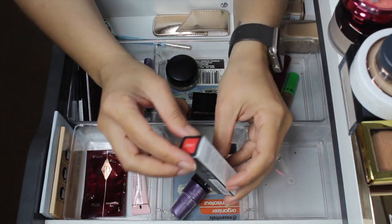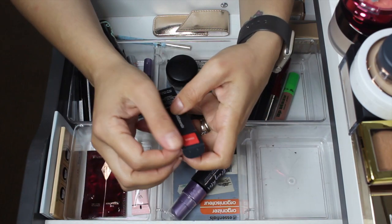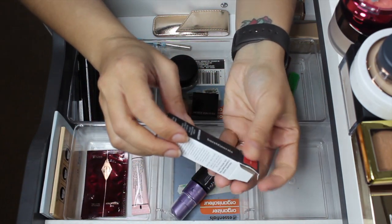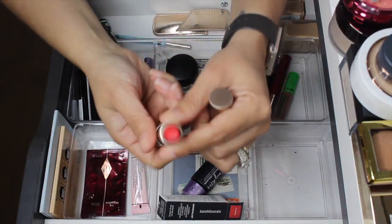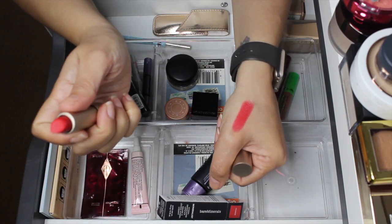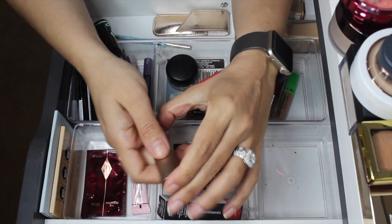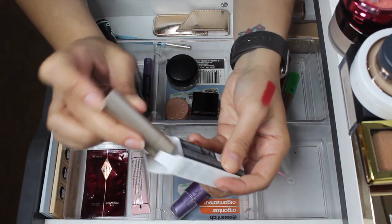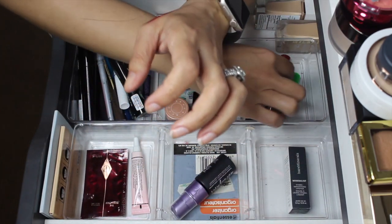I did receive this Bare Minerals lipstick from an influencer for free for review, and I put it in here. I have used it a couple times, and I really, really like it. This is the shade Courage. I really enjoyed the formula of this guy. It went on so smoothly. It was so comfortable. And the color is just beautiful. So I'm gonna keep it in here to play with it a little bit more so I can actually do a really good review on it. So I'm keeping this guy in here.